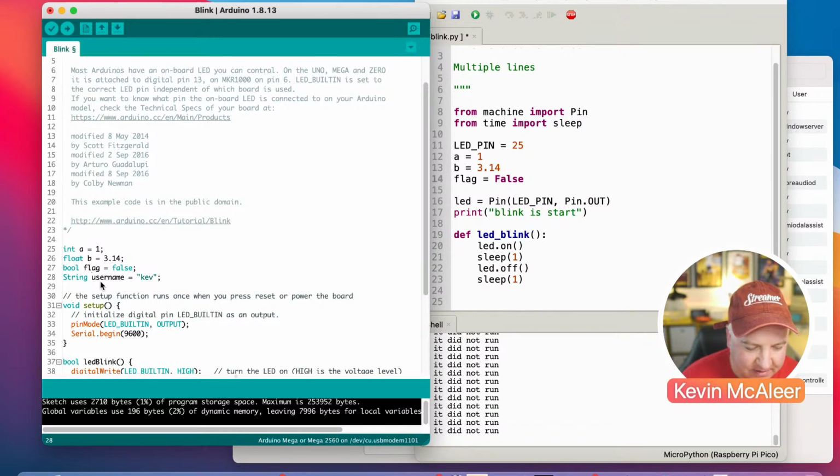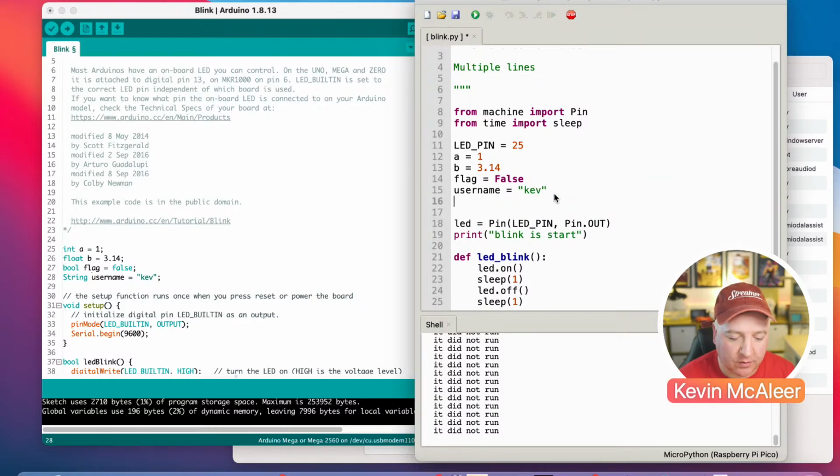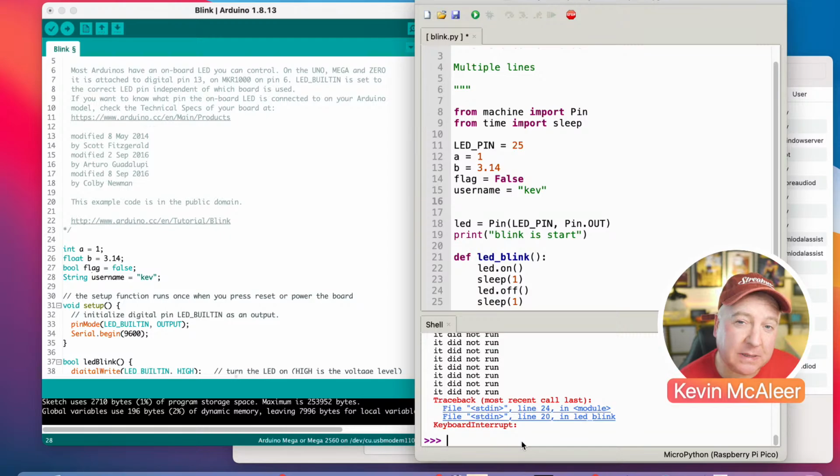So over here in MicroPython, we can say username equals Kev, like so. It's intelligent enough to know what these are. So let's stop this code running down here, and we can actually play with these things. It's a bit like playgrounds in Swift, if you've ever used Swift.